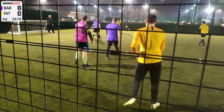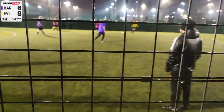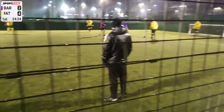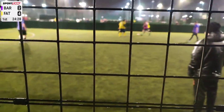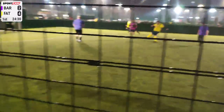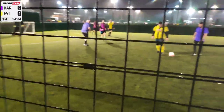Good ball out to Scott. Scott recycles to Dan, finds Matt. Matt's got the safety ball on, but he doesn't go for it. He finds Dan again. Out to Scott. Shoots, and it's wide. Follow-up save by Farnham again.